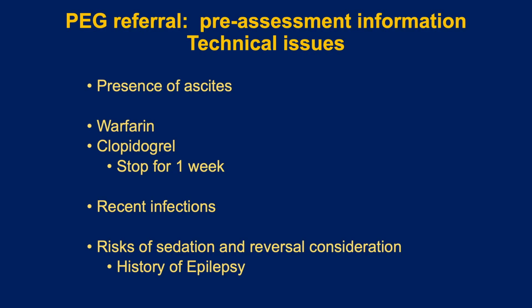Moving on to the other technical things, you want to know whether there is, for example, any ascites. Ascites is not an absolute contraindication to putting in a gastrostomy tube, but it should make you think very, very hard indeed. It poses very significant risks. First of all, you may not be able to reach the stomach, but much more worryingly, you may not get a seal between the stomach and the abdominal wall, in which case you'll get leakage and peritonitis. So ascites, very important. The presence of infection, particularly things like an upper respiratory tract infection. We know, for example, that raised CRPs are associated with a worse outcome, more complications in gastrostomy. That can be important. Very simple things. Is the patient on warfarin?